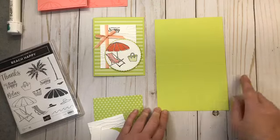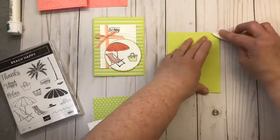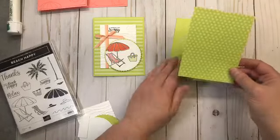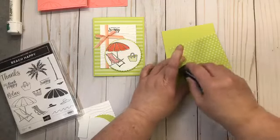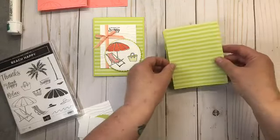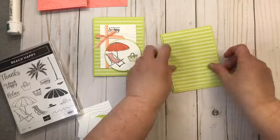This one is cut at 8.5 by 5.5, scored at 4 1/4. And then I'm using the 6 by 6 paper stack, and I cut this to 4 by 5 1/4, and we can go ahead and attach that right down here.